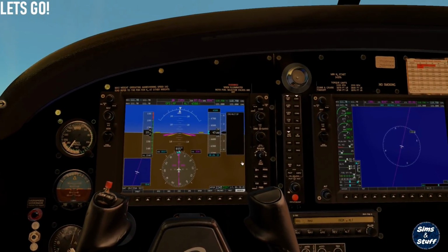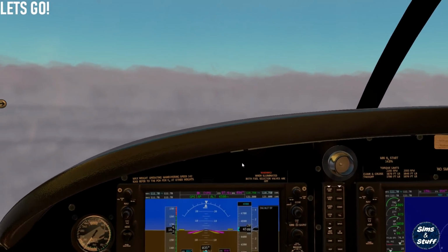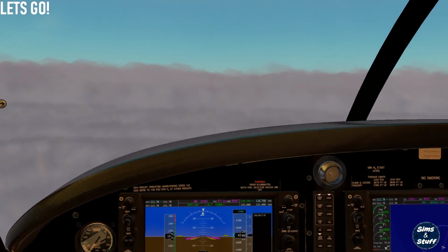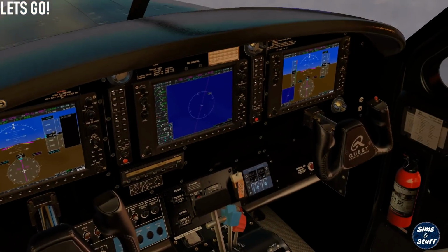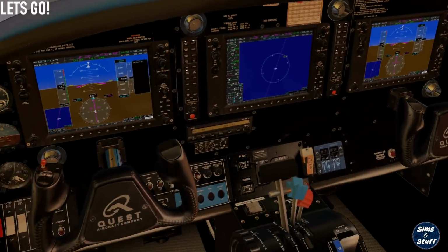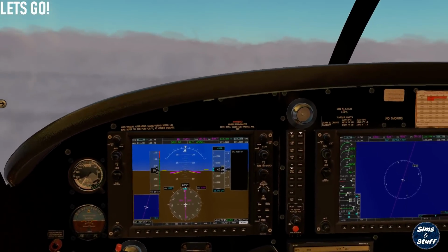Yeah. I kind of cheat though, because I've got two engines. Ah, well, there is that. Yeah, I do like this Kodiak, because the quality and detail and stuff is absolutely awesome. And really, really nice.